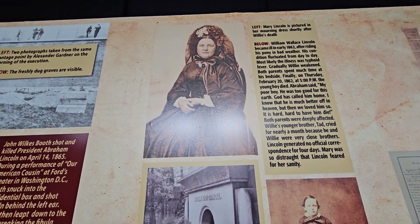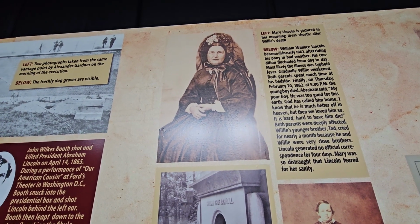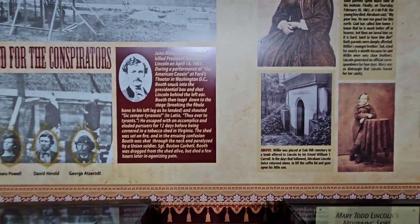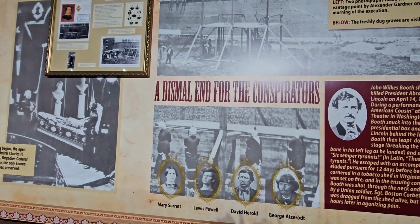Lincoln generated no official correspondence for 4 days. Mary was so distraught that Lincoln feared for her sanity. Yeah, it's horrible to lose a child, no matter how old they are, young, old, it doesn't matter. When it's your child, it's rough.